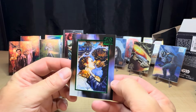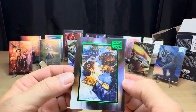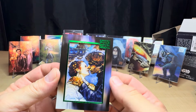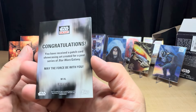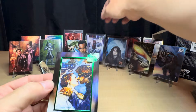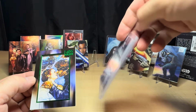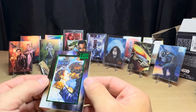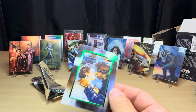Oh my goodness, what is that? That looks like some Princess Leia and Han Solo having a moment there. That's pretty cool. Got the green foil on this one. That's awesome. Congratulations. Hey, it's numbered 21 of 150. Oh, I'll be dang. I wonder if this one isn't numbered, is it? Did I notice it? No, it's not numbered. Yeah, okay. Cool, man. Numbered patch, commemorative patch of Han Solo and Princess Leia. How about that? That's beautiful.